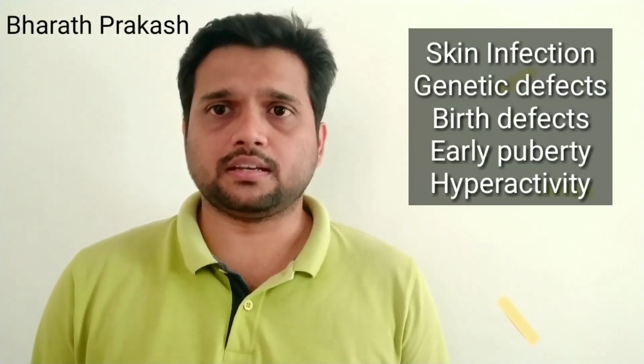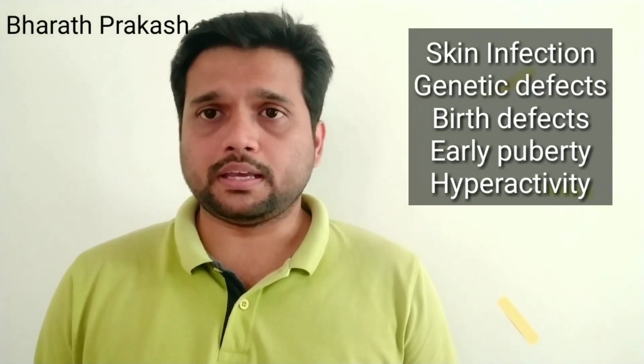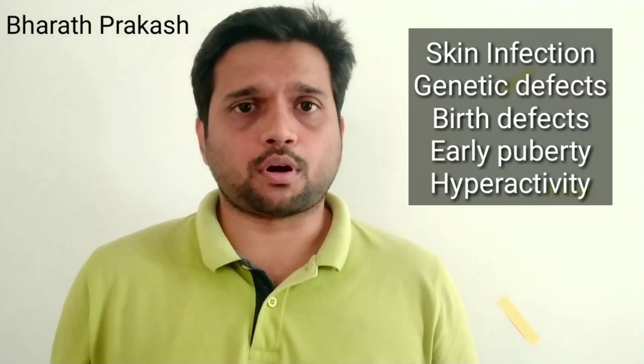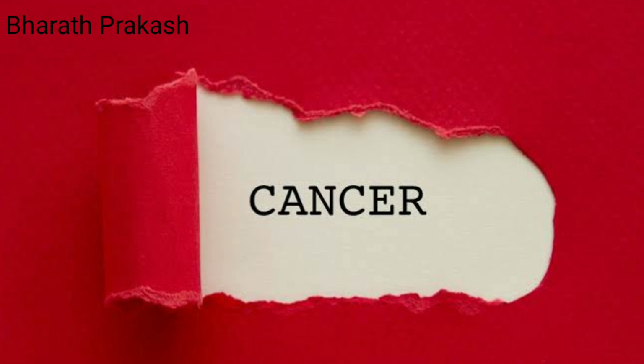Apart from this, these kind of chemicals which reach into your body can lead to skin infection, genetic defects, birth defects, and also early puberty and also hyperactivity. Also, it is known that PET bottles are a potential carcinogen, that is cancer causing, and it also has a chemical called bisphenol A, also known as BPA. This is something which is very harmful to us, and it can lead to hormonal problems. It leads to suppressed immunity and also to infertility.